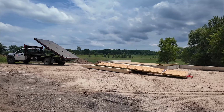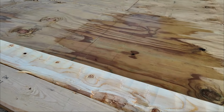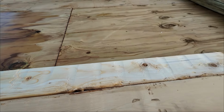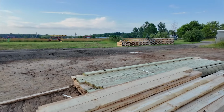All right, there it is. Well, looks like someone was snacking on it. Did they get it from Beaver Forest? So you paid extra money for this lumber store. This is premium. This is supposed to be the premium, more per board. All right, so you guys are going to have to put your thoughts down below on what you think about this and what your experience has been.